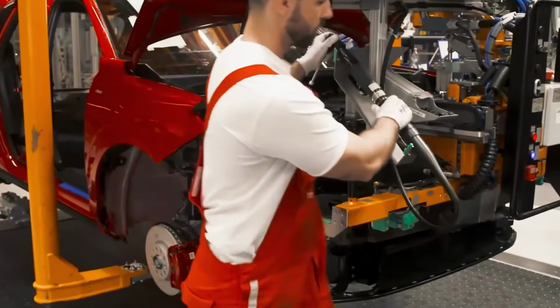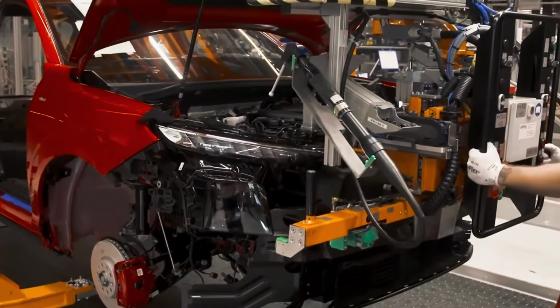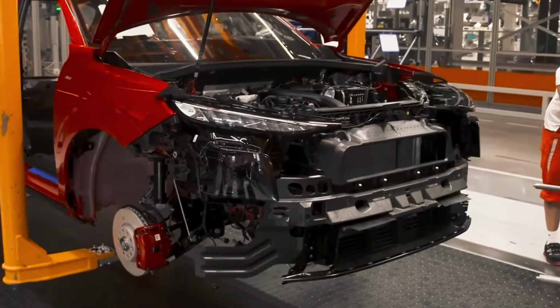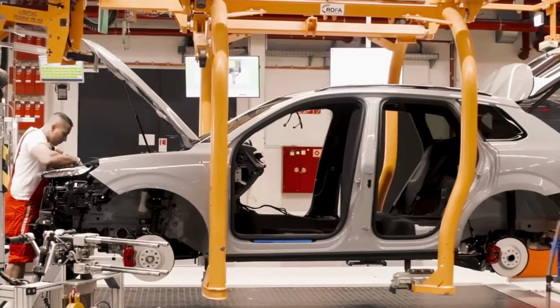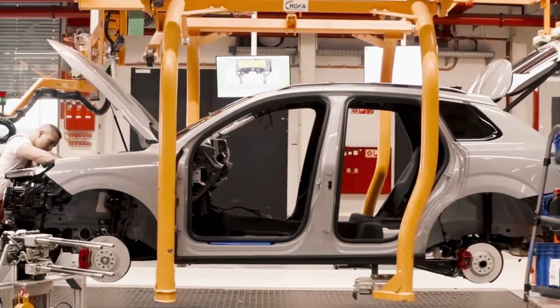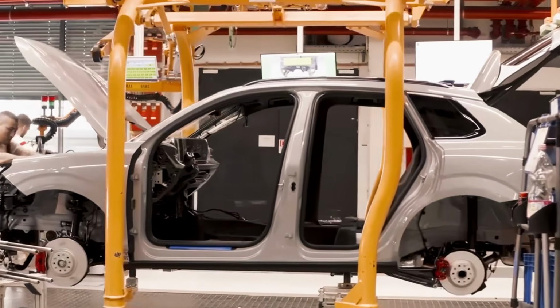The exterior lighting systems follow. Headlamp clusters, taillights, and indicators are positioned by robotic arms that verify orientation through embedded vision sensors. Each light unit is tested electrically as soon as it is connected, ensuring perfect function before the vehicle continues.